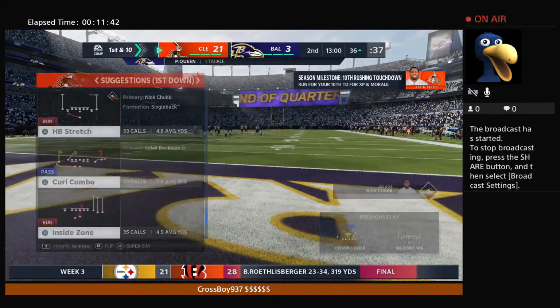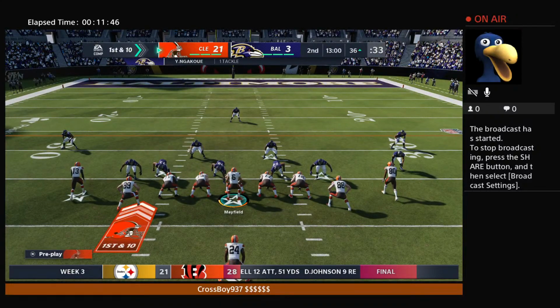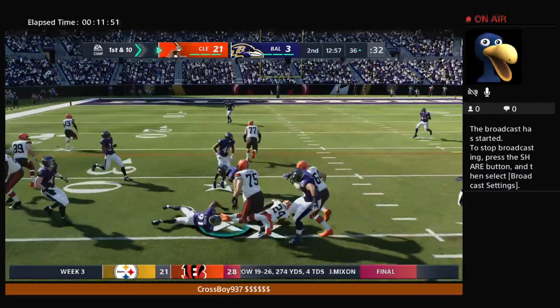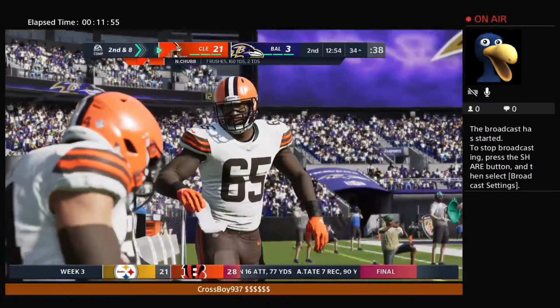They only got a couple, but a couple's all that they needed as they convert on 4th. The 4th down run successful. Now they look to pay it off on 1st down. And he won't get much. Maybe a couple down inside the 35 to the 34.